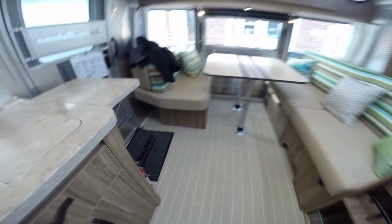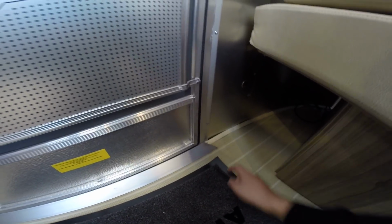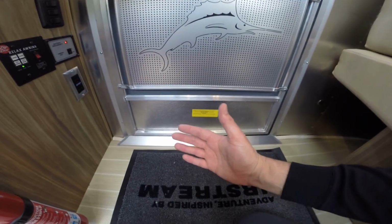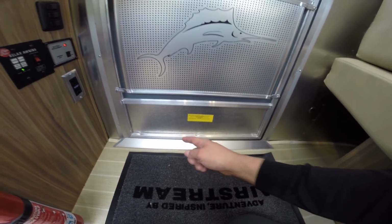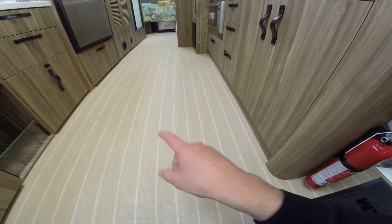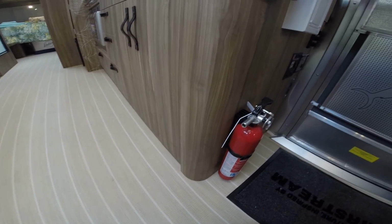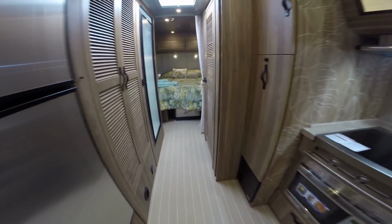Now the marine anti-wicking substance, what does that do? Well, say it's pouring rain, you come in the trailer and you get a little bit of water that falls down on this vinyl floor. Well, eventually it's going to want to go down and then under the floor. And the anti-wicking substance actually repels that water and allows it to drain back out. If it didn't have that, the plywood floor would then wick all that water in all the way to the middle and eventually rot out the floor. So that's a very good feature to have that's standard on all Airstream travel trailers.